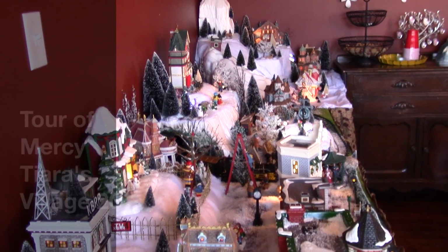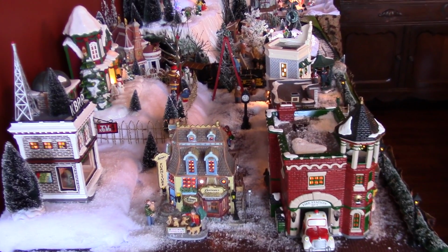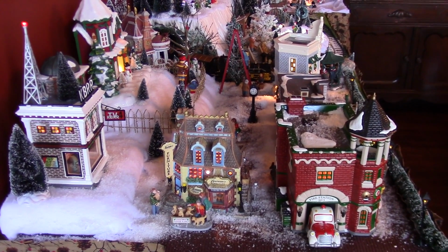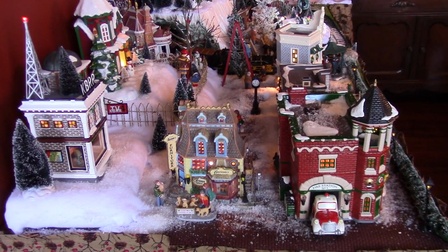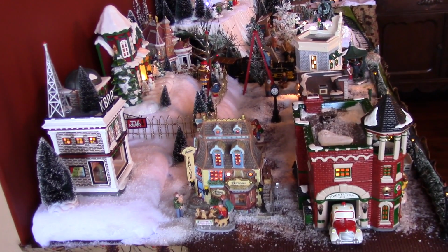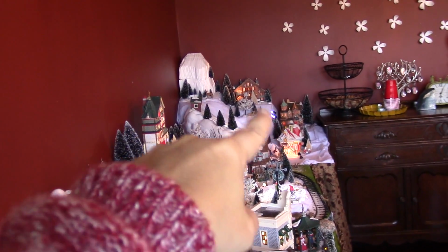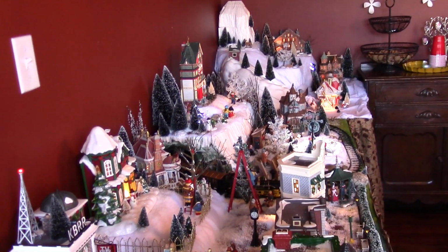I've had a couple of requests for some YouTube videos that show what my village looks like when it's finished. It's actually, unfortunately, not finished yet. It is December the 8th, I believe, and I still haven't finished it, but that's just because of a little bit of a glitch that I'll explain in a few minutes. So it is more than halfway done. The city part is done, but it's the forest, the mountainous forest, and the very back table that is not finished yet, and I will explain why in a minute.